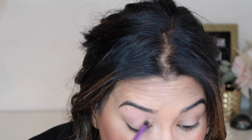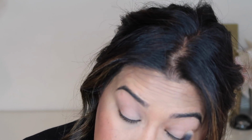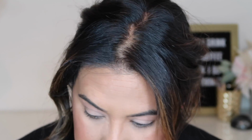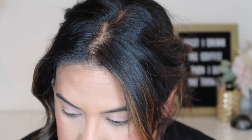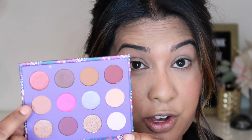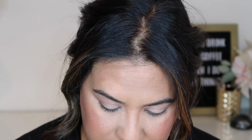I put an eyeshadow primer on, so this will just set that eyeshadow primer. I'm just putting it all over the lid. Okay, so next I'm going to take the color Glow with the Flow. Is that what it's called? Yeah, Glow with the Flow, which is funny because there's no glowy in this. And I'm gonna just put that in my crease.